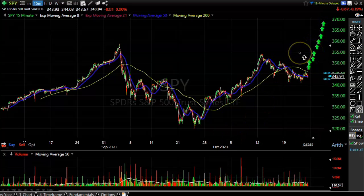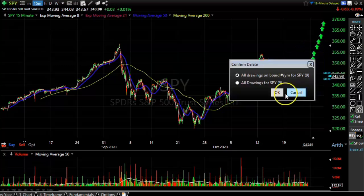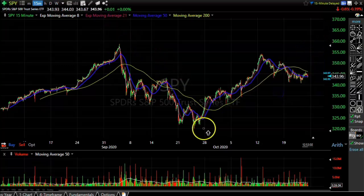But I've seen the cup and handle formation play out many times in my investing career. So when I see one of these and it starts to break out to the upside, that is a very good sign.